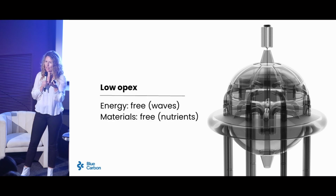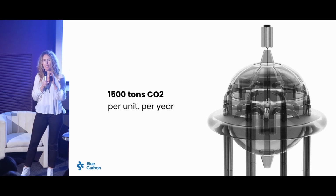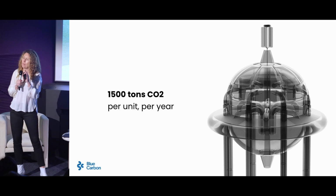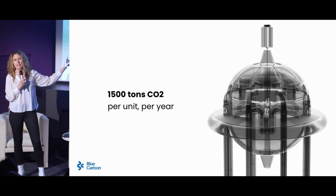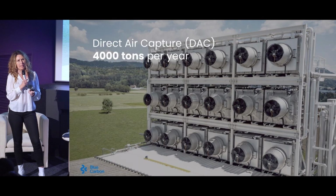They use free energy, that's waves, and they use free materials, or deep sea nutrients, to capture carbon, on average 1,500 tons of CO2 per unit per year. And if you're wondering if that's a little or a lot, let's compare it with something you may have heard of, direct air capture. What we see here is Orca. This is Iceland's biggest factory. And it captures 4,000 tons per year.